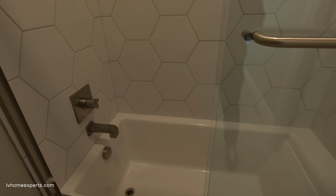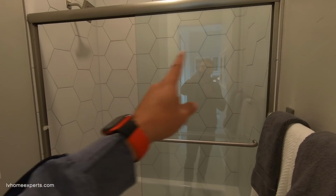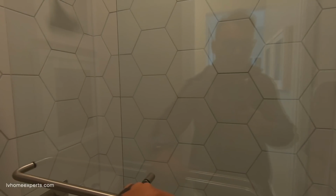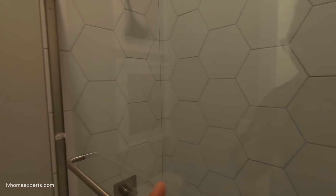Same tub. Now with this builder, this would be about $600 just for this glass door. Now, if you take a look, this is very thin. I would go with the 3/8.